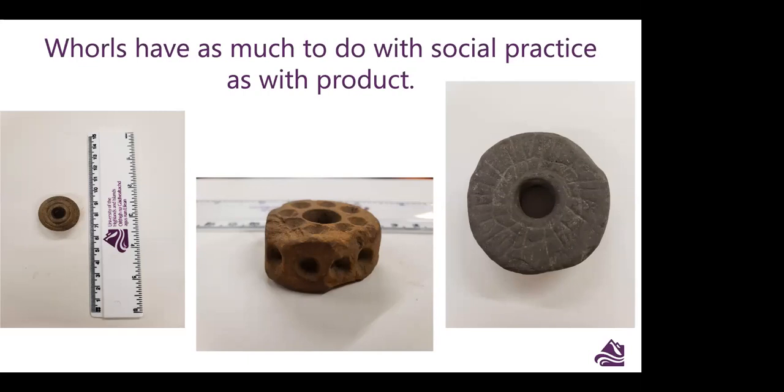So less experienced spinners might feel more comfortable using whorls with a higher ratio, so they can focus on drafting the fiber without having to spin the whorl as frequently. Whereas experienced spinners might have the skill to split their focus. It is also worth exploring how common conditions like arthritis might have affected spinners, and whether certain whorl shapes or weights might have been easier to use. But functionality might not have been the sole reason for these morphological differences.